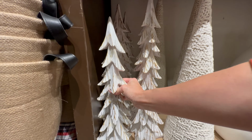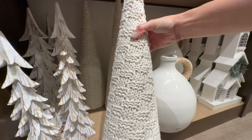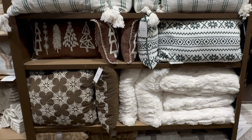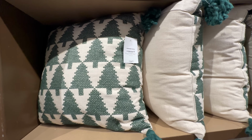If you're like me and believe you never can have too many pillows, especially during the holidays, feast your eyes on this huge selection of Winter Wonderland pillows. Kirkland's has truly outdone themselves this Christmas season.